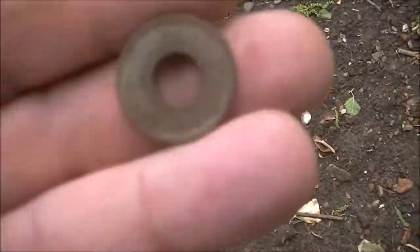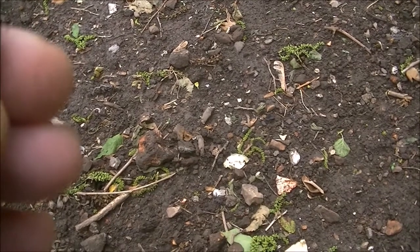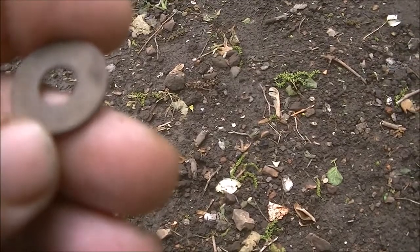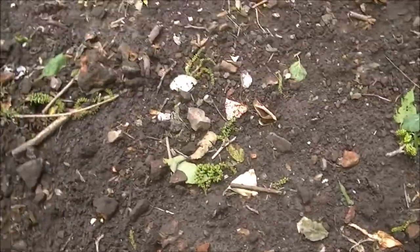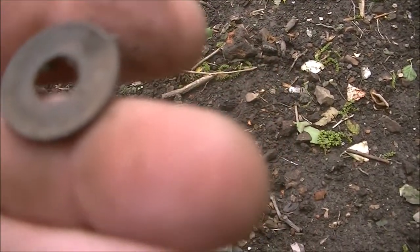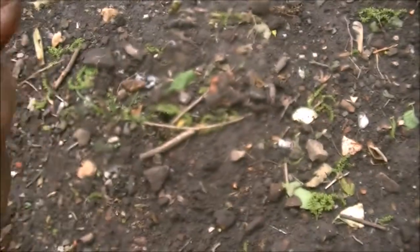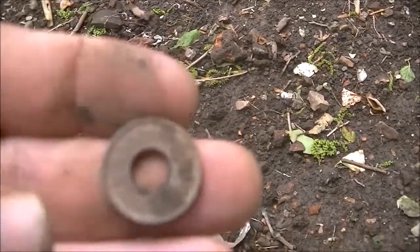Well, I just found this token. It says this token has no trade or cash value. On the other side it's got some pretty cool writing on it. I found it where they've been dozing this old house in here, so I don't know, it could be fairly old. Not sure. It says entertainment only. Number 4. Anyway, I'll have to clean it up a little better and see what else it says on there. It's pretty cool though. It's pretty heavy. So anyway, I'll keep going.